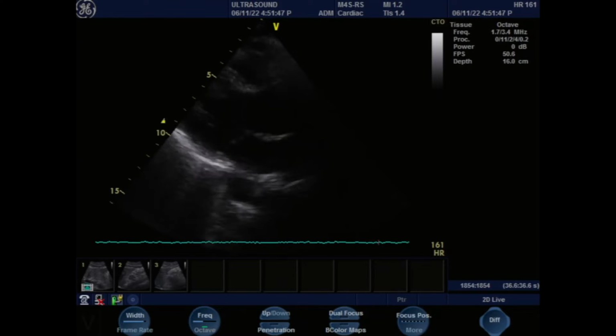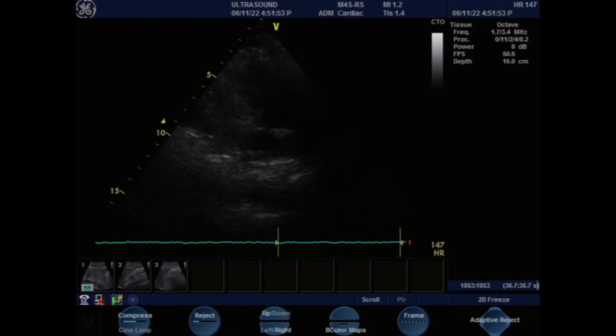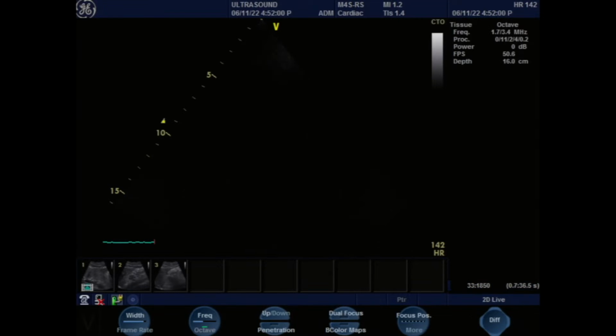The two valves together? Yeah, so here what you're seeing is the mitral valve and the aortic valve. You're seeing the continuity again. You can see the circle here is the aortic valve. I'm trying to bring it in focus right now. We're frozen. Let's unfreeze.